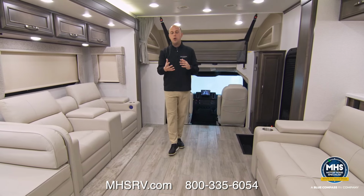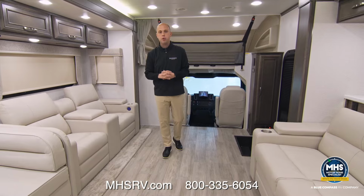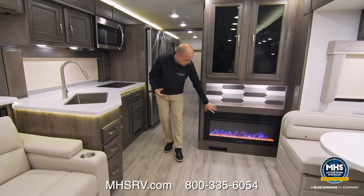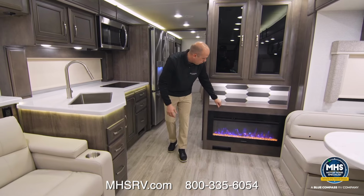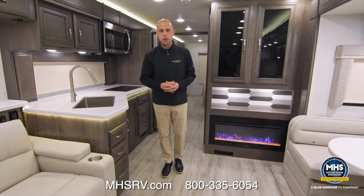We're going to flip around now, and I'm going to show you some of the great items in the kitchen and then moving back into the bedroom. So as I was mentioning, as we transition into the kitchen area, that's something that I think is really cool, that fireplace as well as this little nook. Again, being able to make this your home. It's something that is extremely important to us.